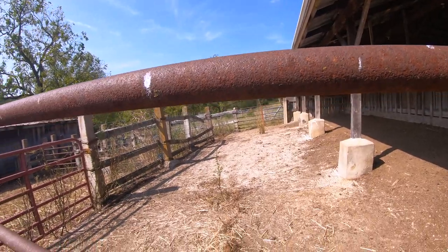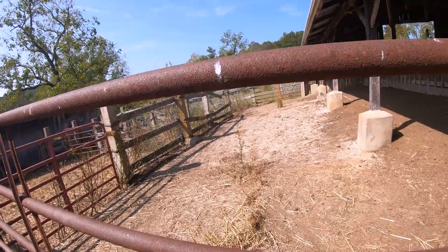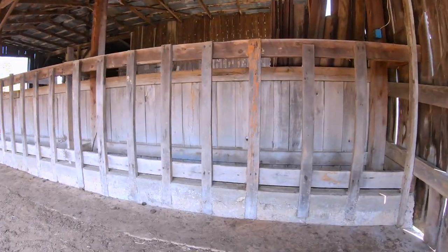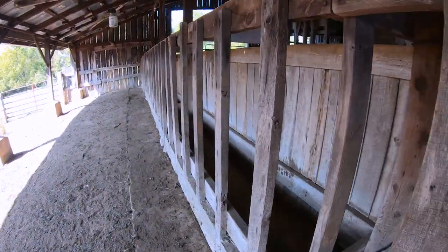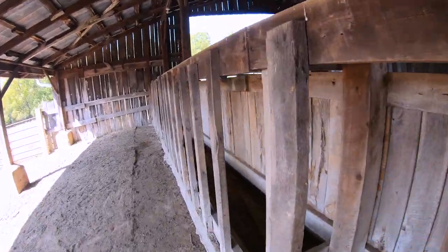Then we could actually feed in the area there. Be able to drive a tractor straight through and dump stuff in here. Let's take a look. Well, my grandparents had a farm, and I spent almost all my time with that. Yep, for a feed trough. Once a year, but you know, you're immersed in it. I was immersed in it, yeah.